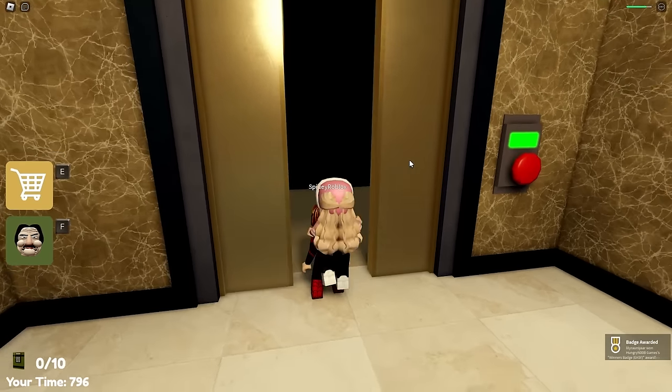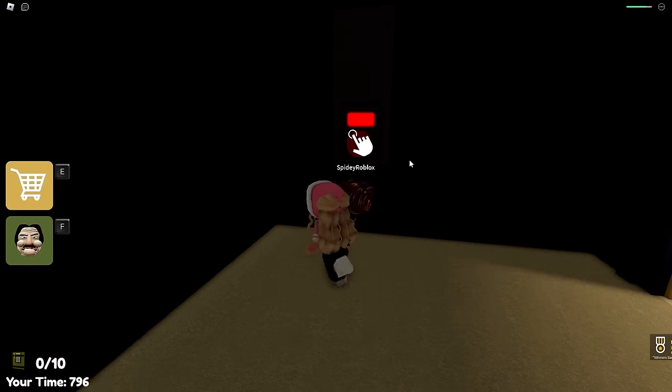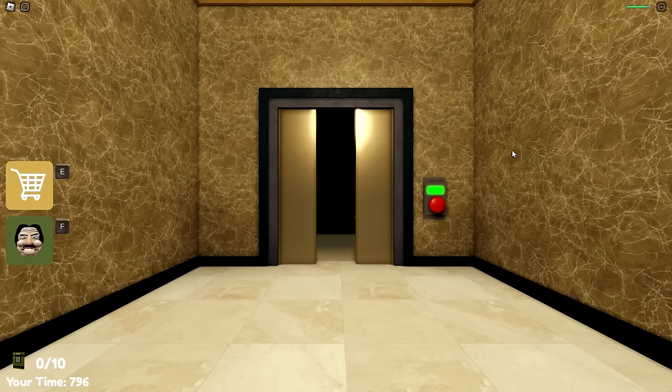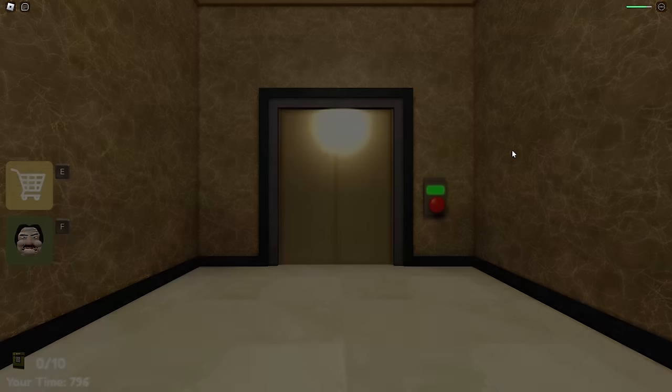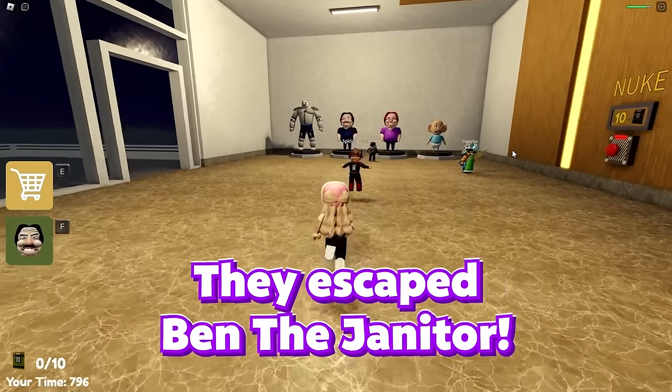But Lily, look at this elevator, though. It's pure gold. Yes, bro, and that's why I am thinking of not getting out of this lift. But that's not possible. If we want to escape, then we have to go out and collect the badge of the winners. And we did it! We escaped Janitor Ben! We're free!